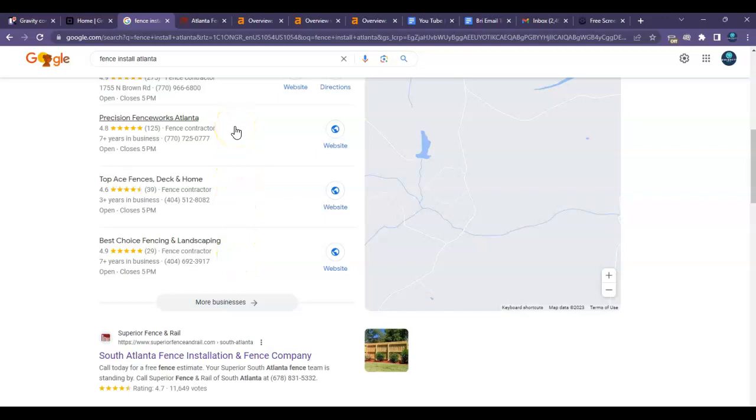So the strategy to win here is to find out exactly how much the top competitor has as far as citations. And all the citation simply is your business name, address, and phone number listed throughout different directories across the World Wide Web. So if Precision Fenceworks has, let's say, 300 citations, you want to get at least 400 so you know you're outranking them every single month.